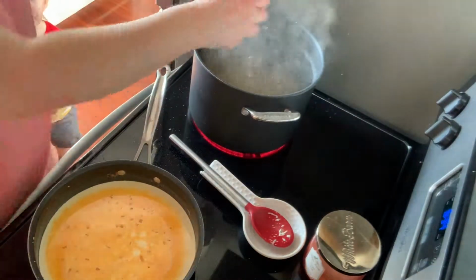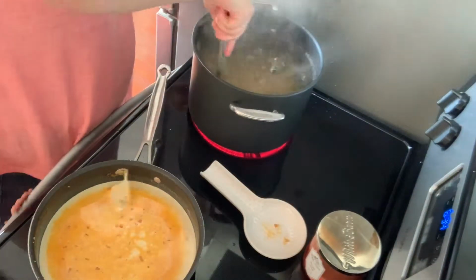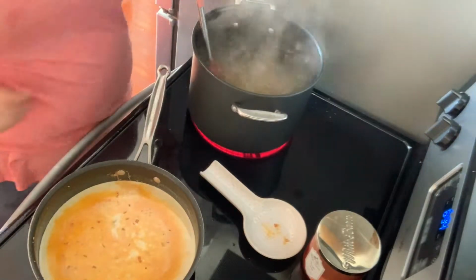So now I'm just going to, like I said, add in my pasta and then stir that around and allow that to cook.